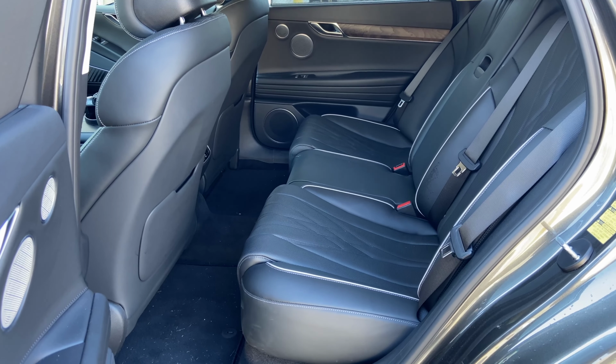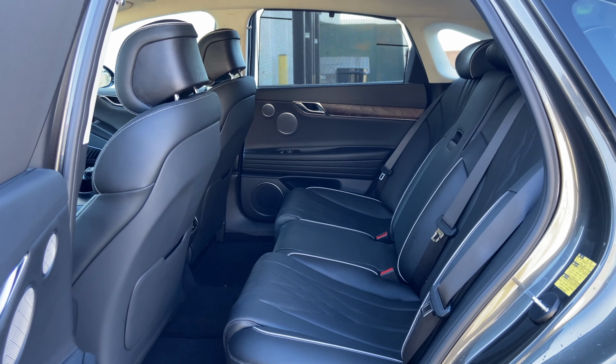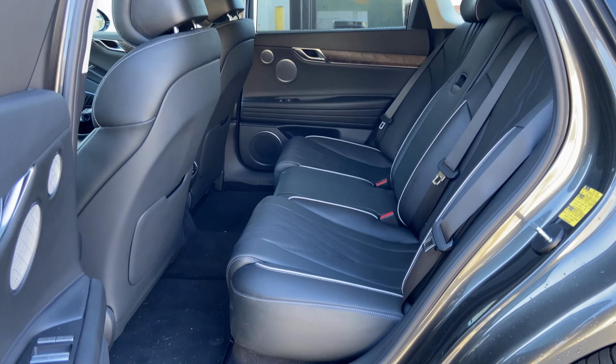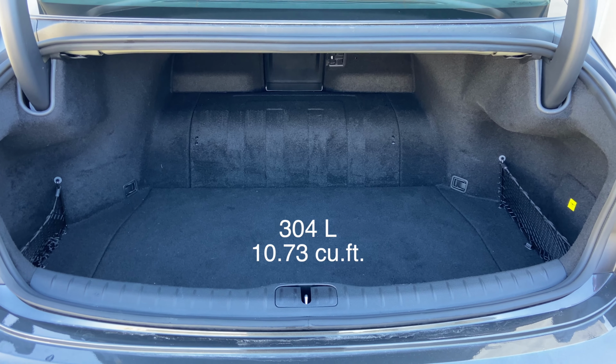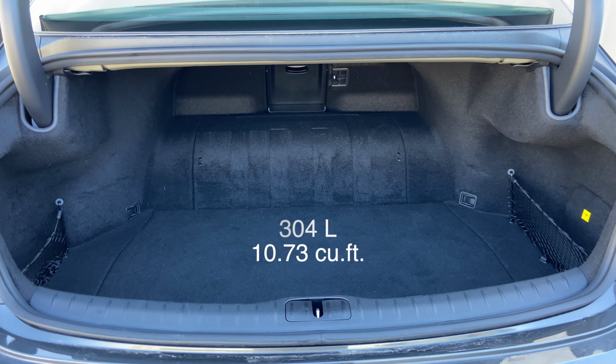The rear seats have the same issue with the floor. It compromises room vertically, and also now there's not a lot of room left underneath the seat in front of you for your feet. It's quite a squeeze. The worst part, however, is the trunk. The batteries have invaded the space like a Greek mother-in-law, and as such, the capacity is now only 304 liters, which is pathetic.